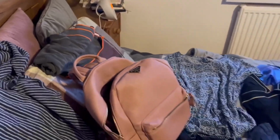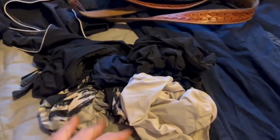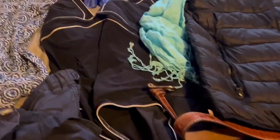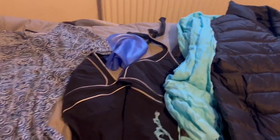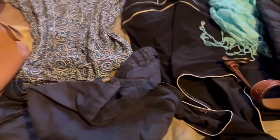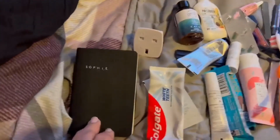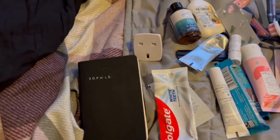There's my towel. I have to take a towel because I'm staying in lots of different places. I have underwear there. I have a swimsuit. There's my swimsuit. I only have one swimsuit, and I have a swimming cap as well, so I don't have to wash my hair too often. I have a diary here. All my travel plans are in here, and I'll take 2 pens.